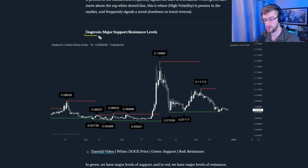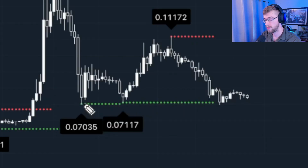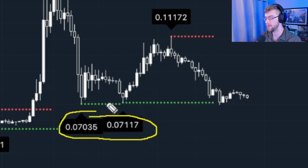Next up, we have Dogecoin major support and resistance levels here. What this metric is going to show is really important and one of the most fundamental pieces to technical analysis. It is support and resistance levels, like it says. Right here, you're going to see major structure support at about 7 cents.